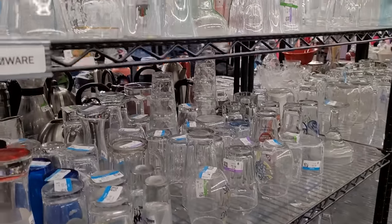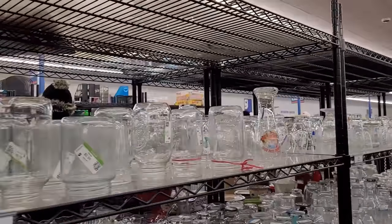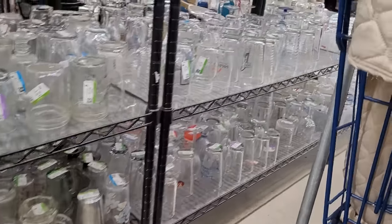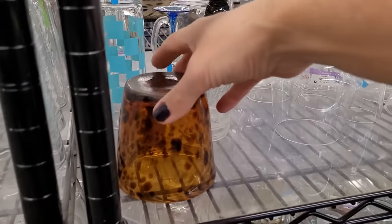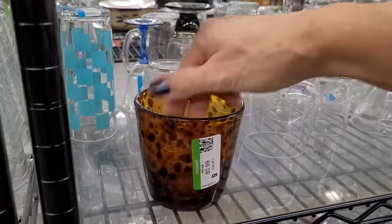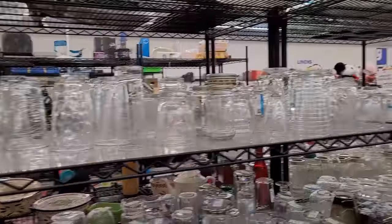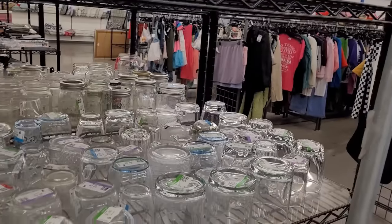Let's see, keeping an eye out for brown glass. I see something over there. It looks like a tortoiseshell pattern. Let's have a look. I think this might be, is it a candle holder? Doesn't really feel like a drinking glass. What else? No sign of any more Westmoreland goblets or candy dishes, it might be, with a lid.